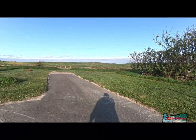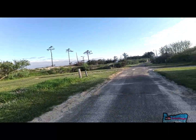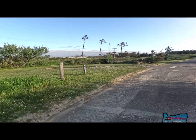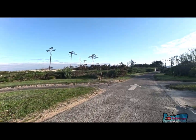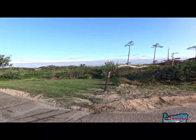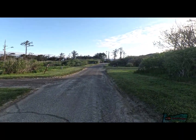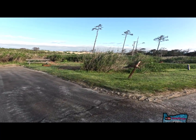B11, look at that. So the ocean's right there, and I'm gonna walk over there. I'll show you if I can. B12. These are big sites, but like I said, no shade back there. There's somebody cleaning. I don't know why they're cleaning this bathroom. B13, B14. They're cleaning them up. They're getting them ready. This is like a one-way loop though. B15. Not very much space there.